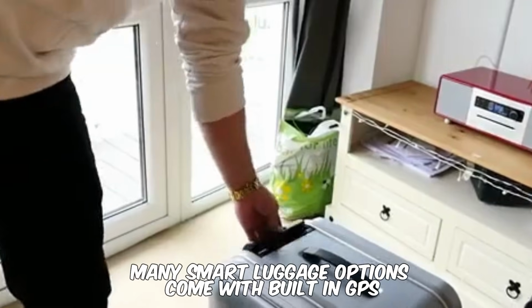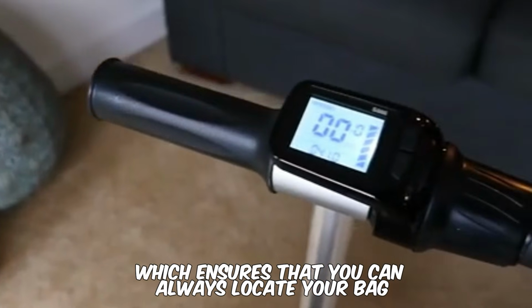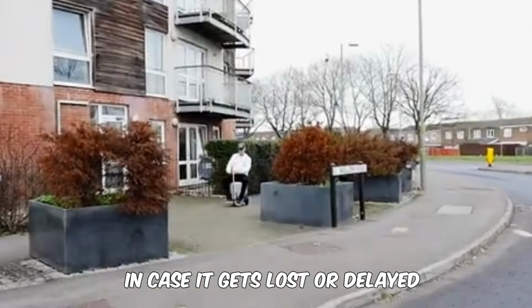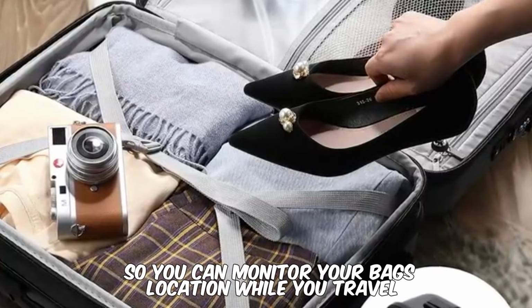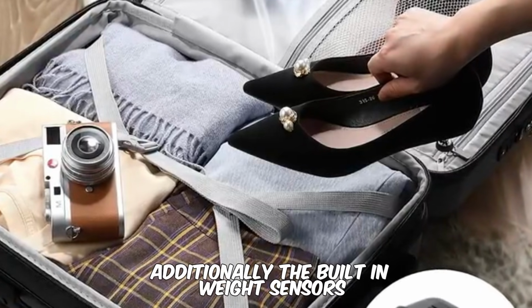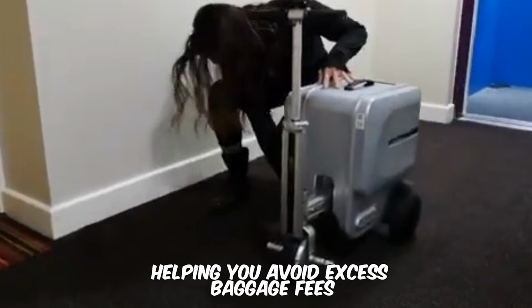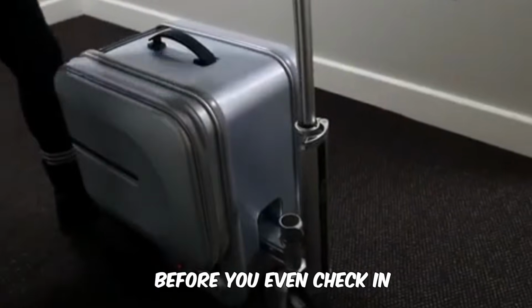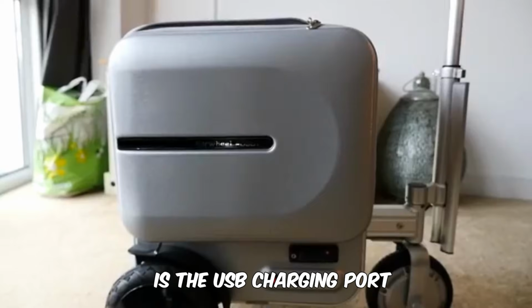Many smart luggage options come with built-in GPS tracking, which ensures that you can always locate your bag in case it gets lost or delayed. Some even provide real-time updates on your phone, so you can monitor your bag's location while you travel. Additionally, the built-in weight sensors alert you if your luggage is too heavy, helping you avoid excess baggage fees before you even check in.